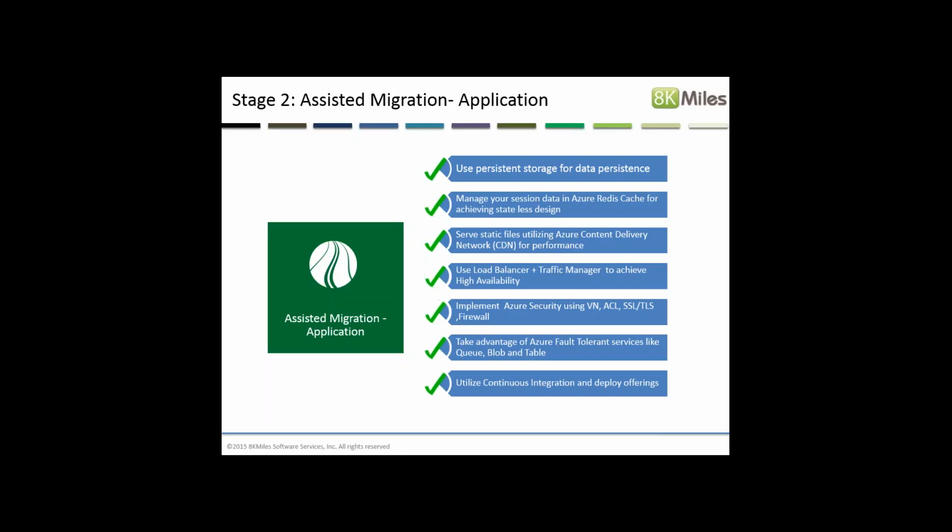And similar security concepts that we have in the VM, such as you can set up your access control list, where you can say from which IP addresses we should allow users to access the application. And you can also set up HTTPS for SSL and TLS for your web application. And then you can also set up firewalls, both client firewall as well as server firewall, for better improving the security of the application where it is hosted.